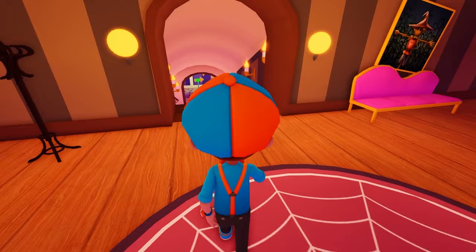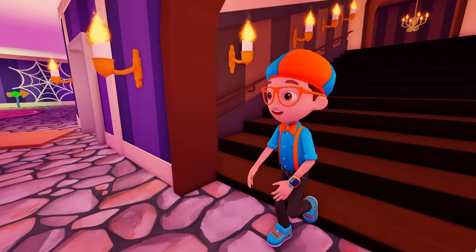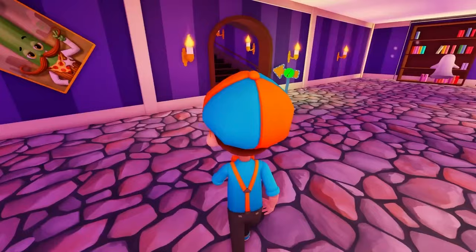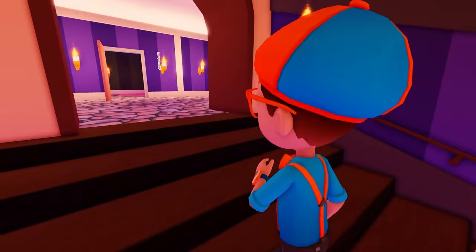I bet there might be a bone over here for Bones. You think we have all of them? I think we might have them all, but maybe keep looking. Maybe we will find some more bones for Bones. Okay, here we go. Okay, Bones, we'll be back. We're gonna go up these stairs. Wait a second. Do you see what I see? Yeah, another bone for Bones.